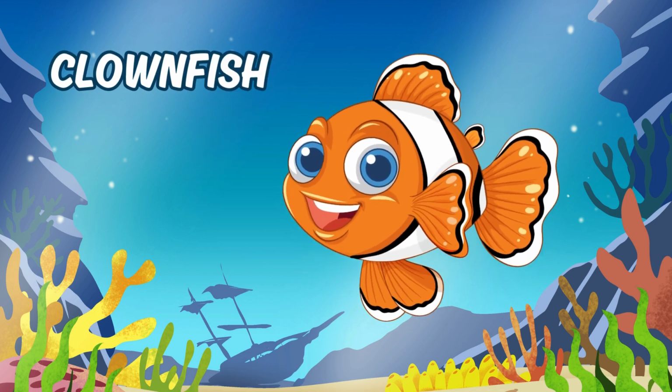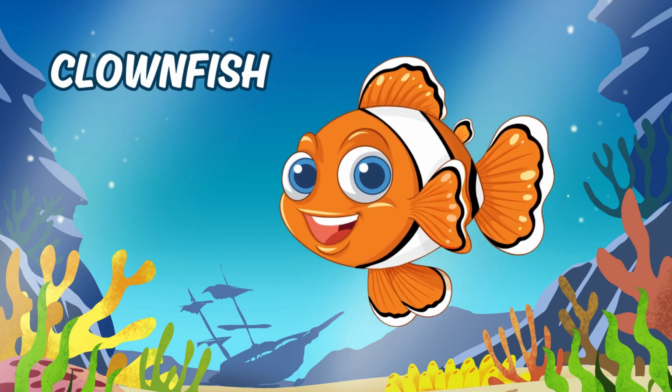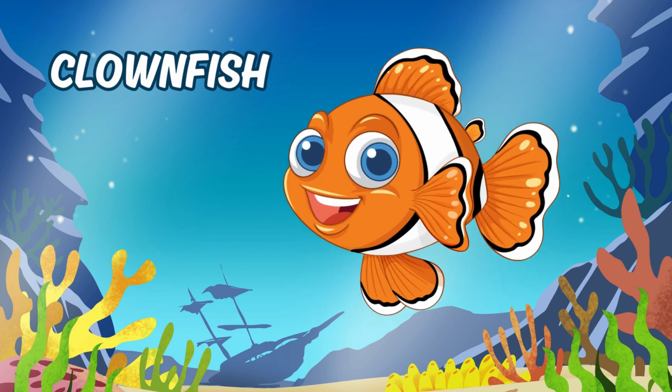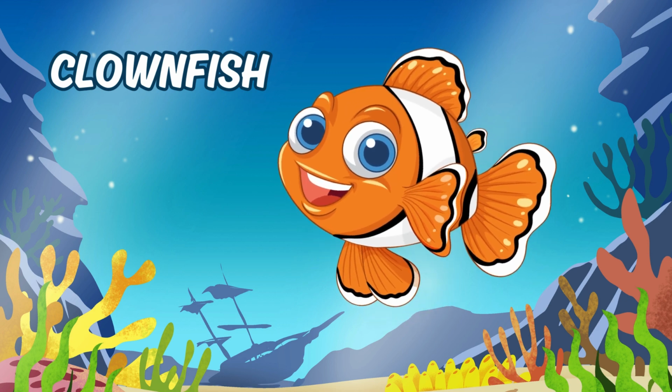Look at the colourful clownfish swimming near the coral. Clownfish have bright orange bodies with white stripes. Clownfish are very brave and love to play hide and seek in the reef.